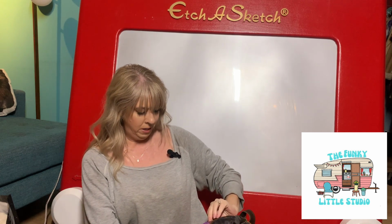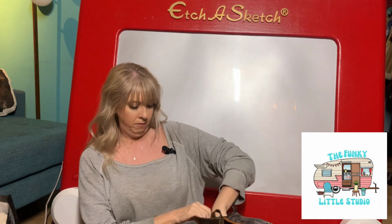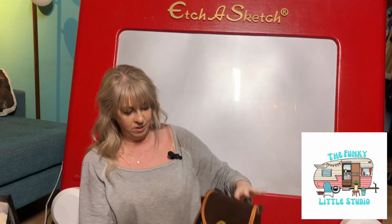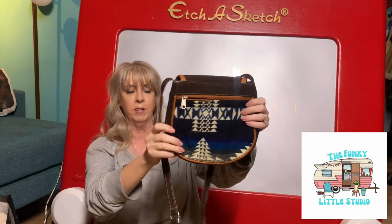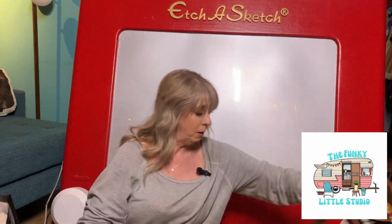But I paid $1.99 for this. It kind of looks Pendleton. It almost looks Pendleton-ish. Anyway, so I grabbed that.